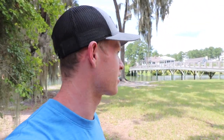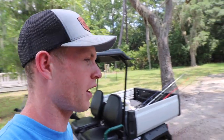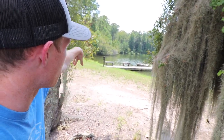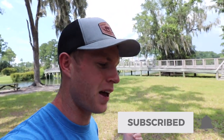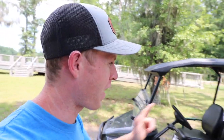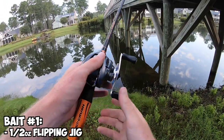But I'm gonna be fishing a few different kinds of key structures. I got this bridge right here, so I'm gonna try those pilings. Also got a little dock over here, and I don't know if you can see behind the dock, but there's a bunch of bushes that basically wrap this entire body of water. So I'm just gonna be slipping into basically any kind of little spot that I can to flip those laydowns. I'm gonna fish this bridge thoroughly, fish some docks, and hopefully I find myself some quality fish. So let's go ahead and grab a rod and get to it. Let's try the bridge right here, see if there's anything up on this thing.